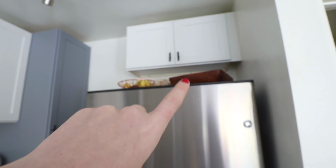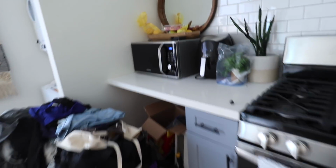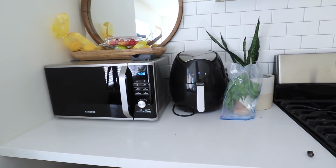I think I definitely want to get a little runner for here, and I have all my decorative stuff up there, and then another fruit bowl. So little things are still getting figured out, like definitely this stuff I don't really like over here, but I kind of want to keep it all out, so I'm figuring that out. You know what I mean?